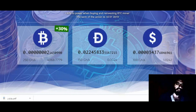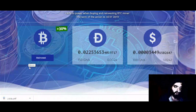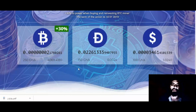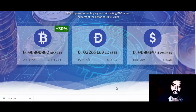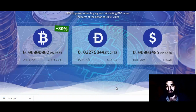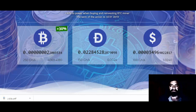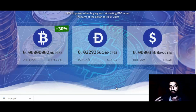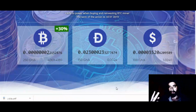Here you see it will automatically start mining your money. For Bitcoin you will get 250 gigahertz per second, here 150 gigahertz per second for Doge, and here for dollar 100 per second. So 250, 150 and 100, it has to be 500 gigahertz for free that you get. Now if you want to see how you can get faster gigahertz, there are two ways.